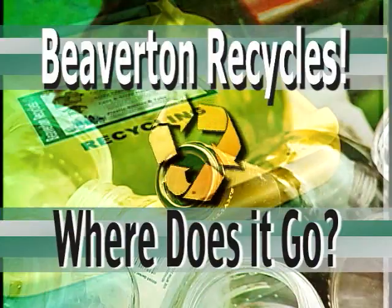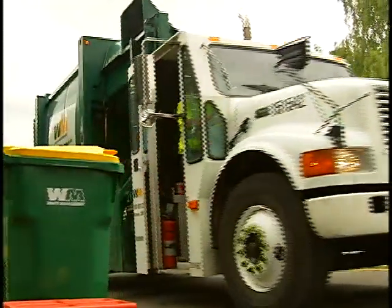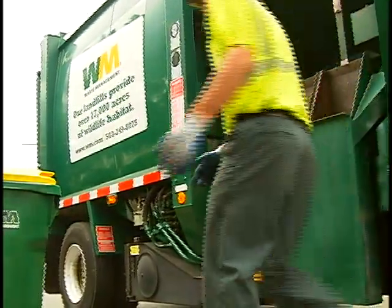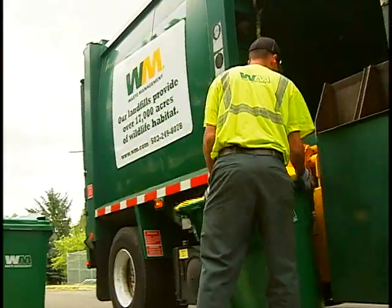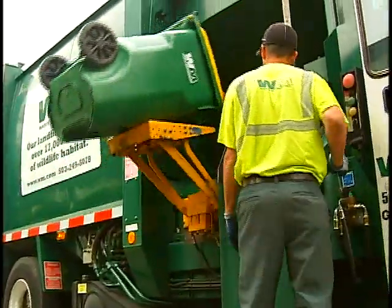Ever wonder what happens to your recycling after it leaves your curb? Today, we'll show you what happens to the recycling collected from the recycling cart at your Beaverton home. A recycling truck empties your recycling cart into a large hopper on the truck.